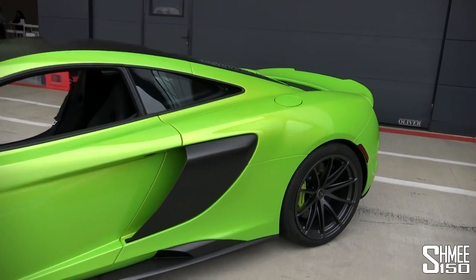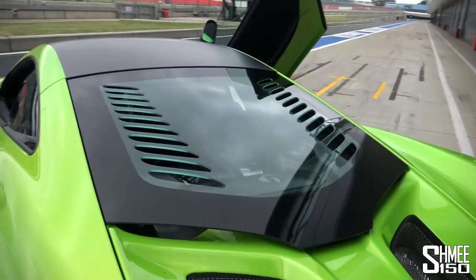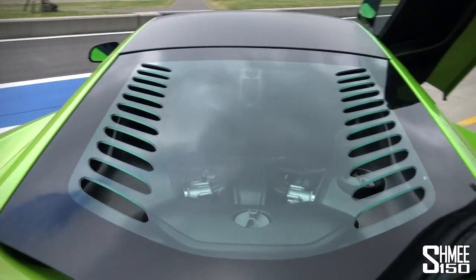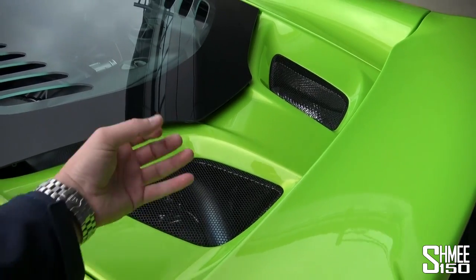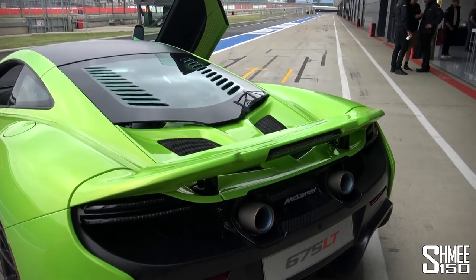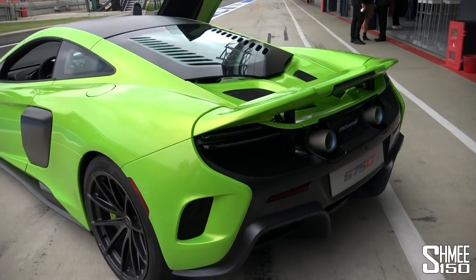Of course, around the same 3.8-litre twin-turbo V8, but that has been heavily reworked, 50% new components in the engine, and a new design to it as well under the polycarbonate rear window. On the rear deck here, we've also got much more open space, more vents for airflow out of the car. We've got a new titanium exhaust system, a much larger rear wing, 50% larger than the 650S, that looks truly awesome in action as well.